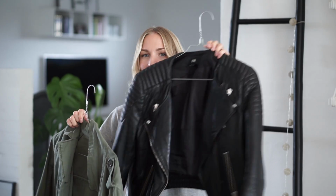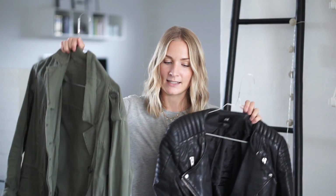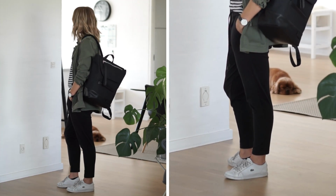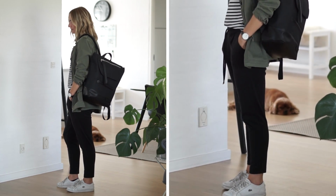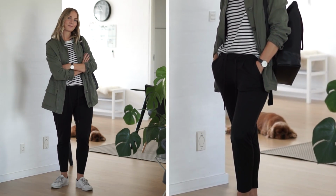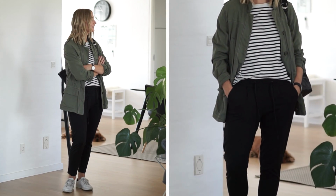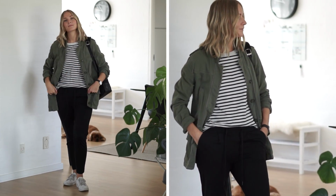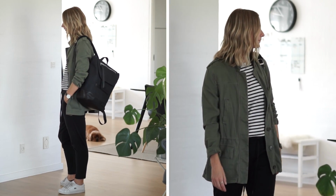So let's just start with the top parts. Let's start from above. And I have chosen two jackets right here that I tend to reach for a lot on these kinds of days. So I have a biker jacket and then an army jacket. Both of these are really cool jackets, very comfortable at the same time, and I feel like a great jacket can really lift any type of loungewear outfit. So even if you're wearing a hoodie or some kind of sweatshirt and even loungewear pants, if you wear a cool jacket on top of that, it just gets, you know, instantly everyday suitable.